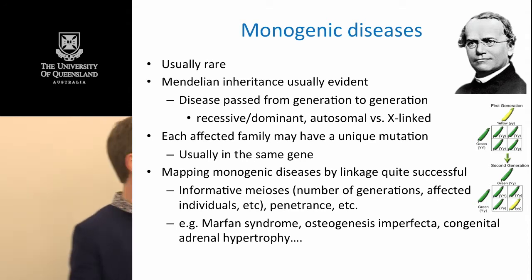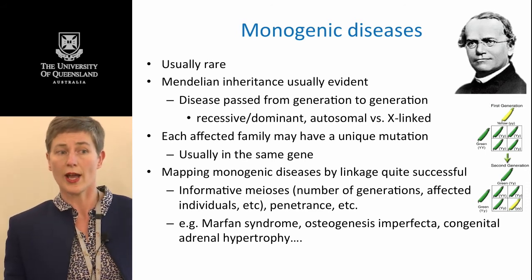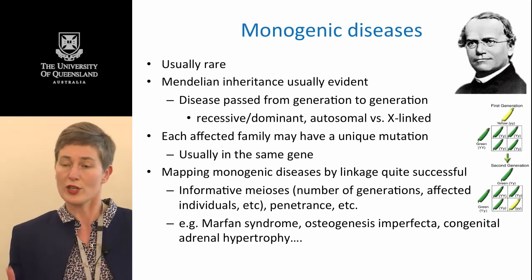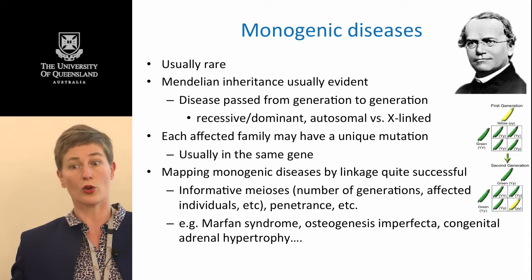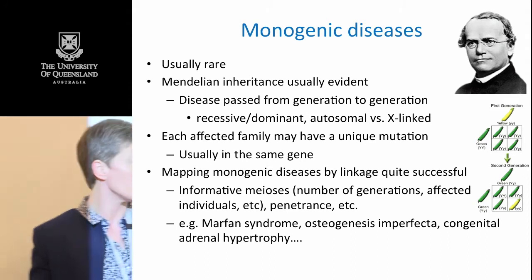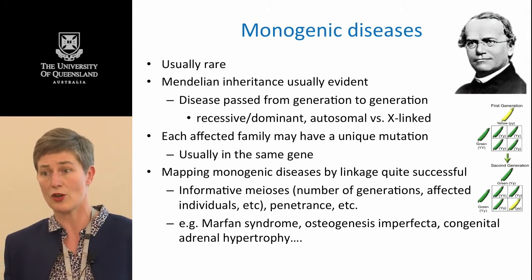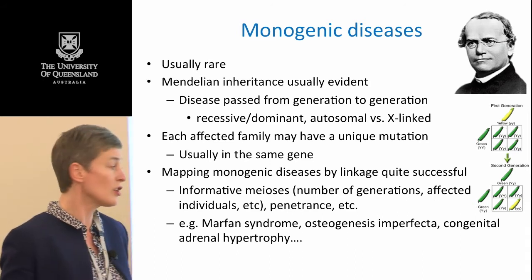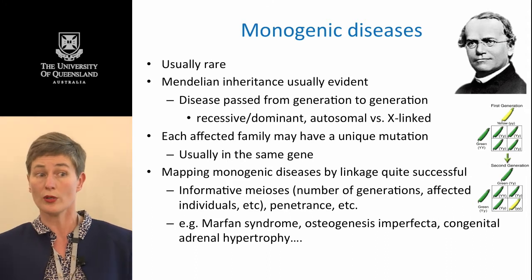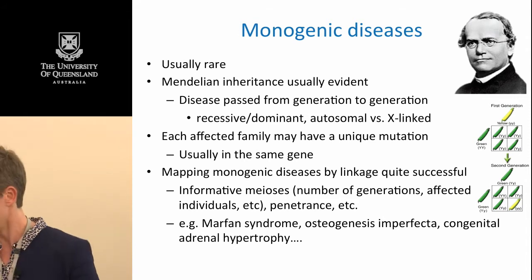So Marfan syndrome, everyone with Marfan syndrome has a mutation in FBN1, but almost in every single case, it's unique to the family. And fibrillin is an extremely large gene, so there's no point that you can just go and look at one spot. You've got an awful lot of gene, something like 35 or so exons that you have to look at. Osteogenesis imperfecta, most of it is in COL1A1 and COL1A2, but there are now 18 known genes for OI. And congenital adrenal hyperplasia, at least 3 or 4 common, but a number of other uncommon problems in steroid metabolism that you have to think about with these conditions.